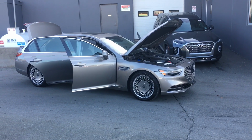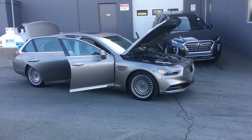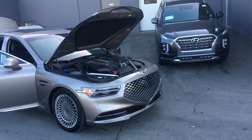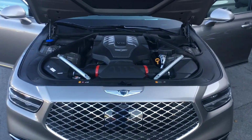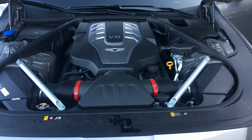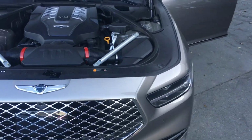I just wanted to give a quick rundown on our flagship vehicle, which is the Genesis G90 2020 all-new redesign. So let's take a quick walk around here. One thing you'll notice is that this does have a 5-liter V8 engine, which is pretty rare to find in many vehicles right now.